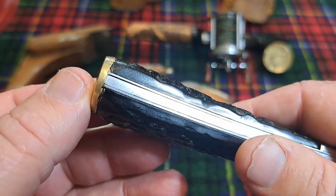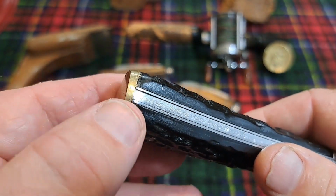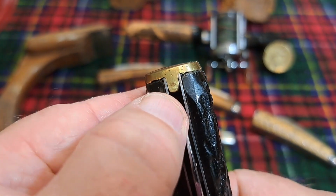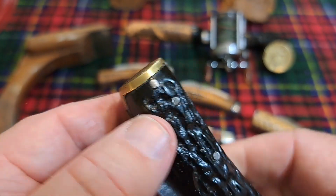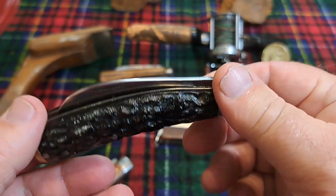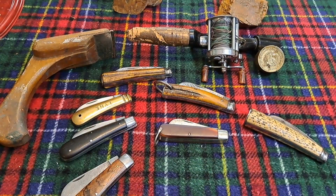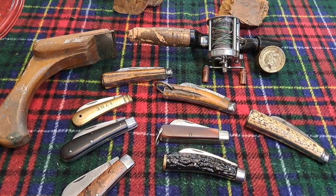This is from the 60s. Same thing. This cap is not connected to the back spring, but it is one piece and takes up this room. This is a really poor example of one. This was the one I was using out on the rose tree, pruning my dead rosebuds.